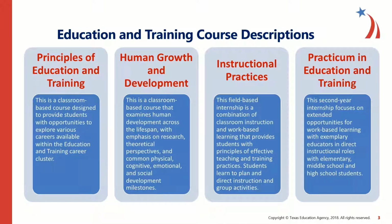Principles of Education and Training is a classroom-based course designed to introduce learners to the various careers available within the Teaching and Training Program of Study. Students use self-knowledge as well as educational and career information to analyze various careers within the Education and Training Career Cluster. Students will develop a graduation plan that leads to a specific career choice in the student's area of interest.